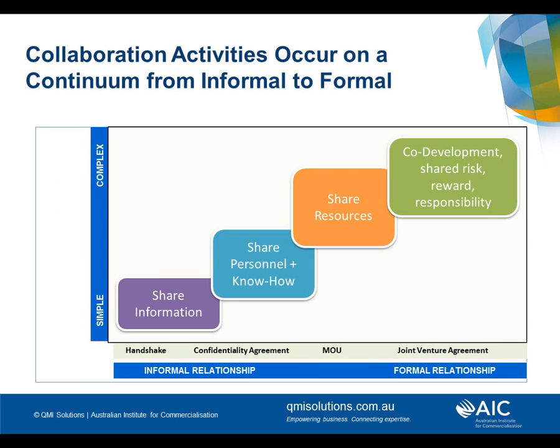Now when we talk about collaboration, we're talking about a continuum. We've just talked about a joint venture being a very formal and complex type of collaboration, and if you have a look at the graph, you can see that that falls on the far right, the top right of the screen. The axis along the bottom describes how formal the collaboration is, and the vertical axis on the left describes how complex that collaboration is.